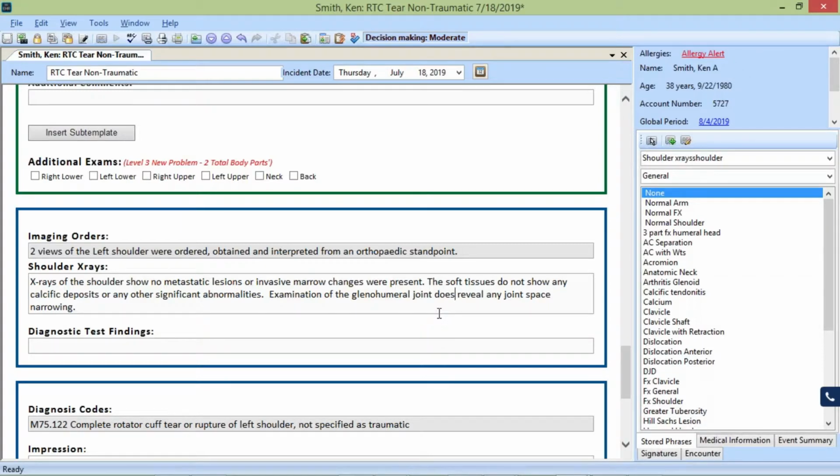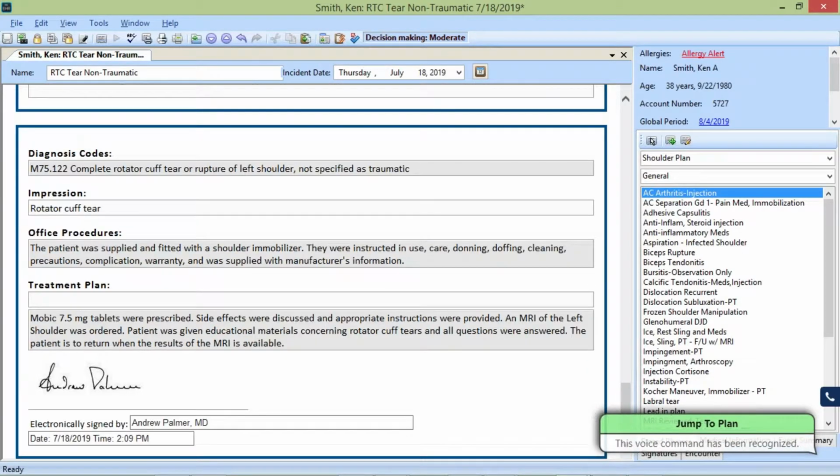Let's jump to plan. Goes down to the plan. I scroll up a little bit, so now you're going to want to talk about it. You could put a macro in here like we often do, and we've got our own macros built in over here. But let's show you some more of how fast the Dragon can work.